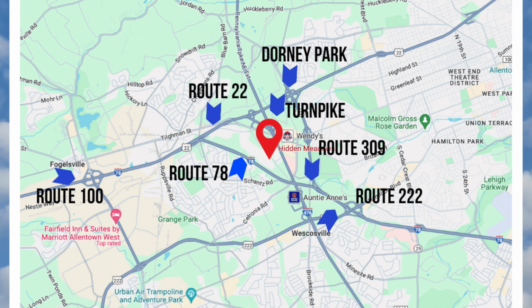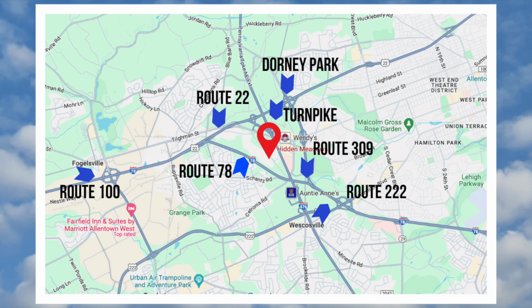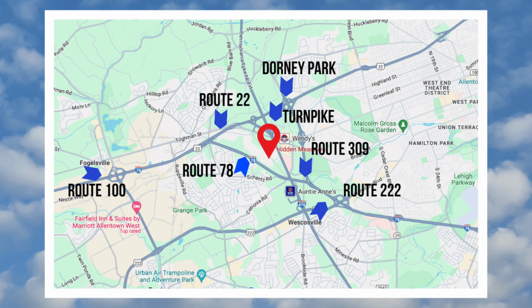Here is Hidden Meadows on a map. I don't know. It's not surrounded by much. It's just surrounded by, I don't know, everything.